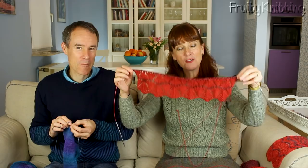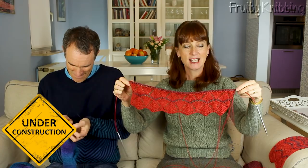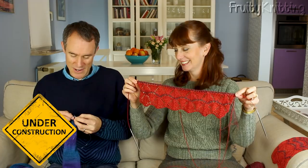So I'm now doing a very new kind of project, a different type of project. It's this lovely, elegant, luscious red lace. Do you like it? Yeah, it's very nice, but I just want to check, this is not for me, right? No, it's not for you. Okay. It's for me. So it's a design by Louisa Harding. Here's a picture of it.